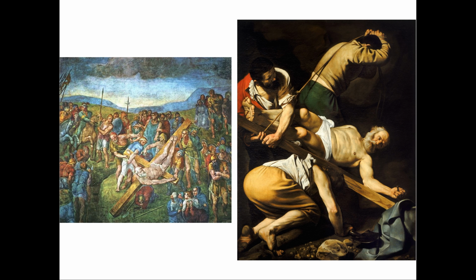But Caravaggio is using a different compositional structure. So he's cropping. So this means it's like zooming in on a camera, right? So we're closer to the action. And we don't need to see the entire cross to know that it's there, right? But we're experiencing it. We're very much a witness or a participant in this scene.